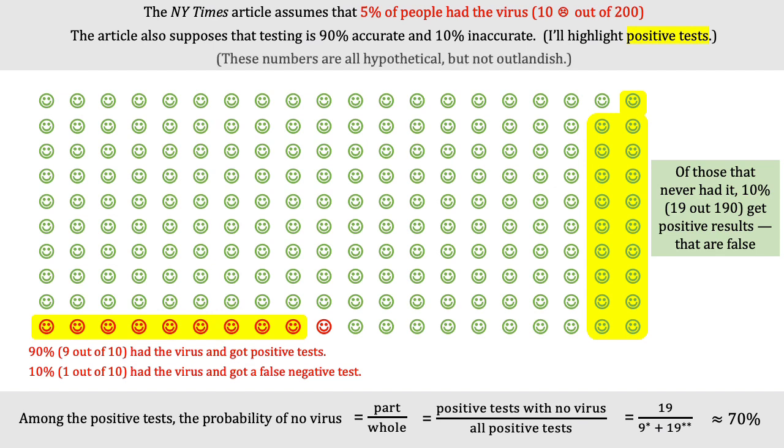Now, that article did make an assumption. It assumed that the test was only 90% accurate, but actually tests don't have one accuracy rate for positive tests and for negative tests. There's actually a couple different rates that they would have depending on how the test was made and how accurate it is in the different ways. So that was a little bit of an oversimplification by the article.